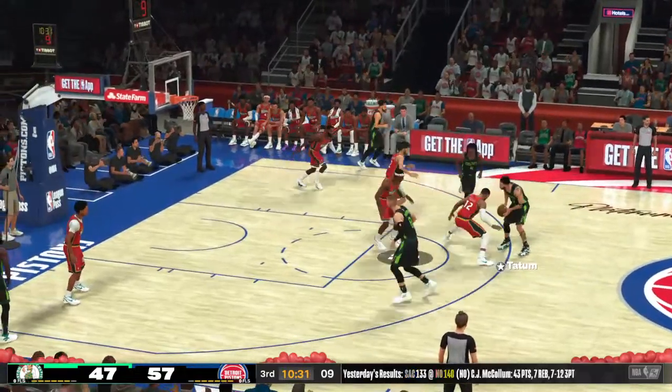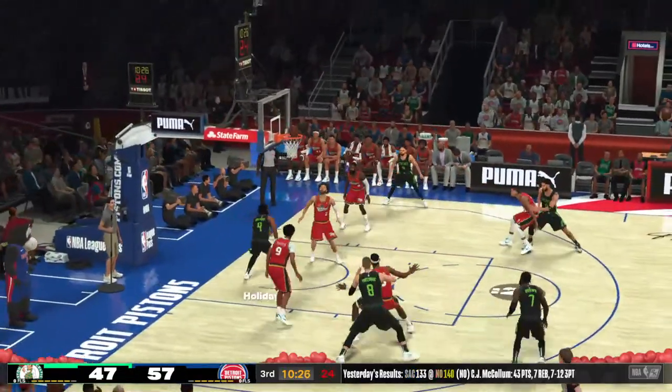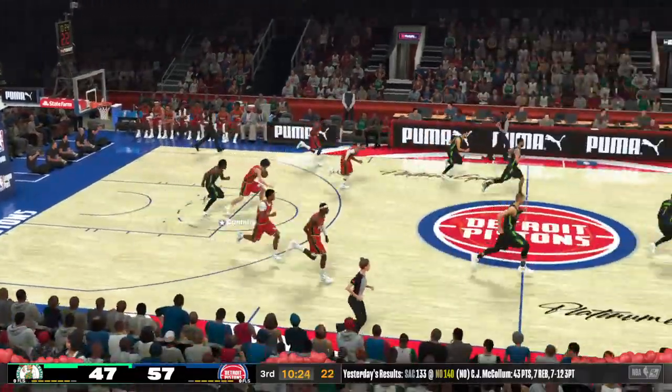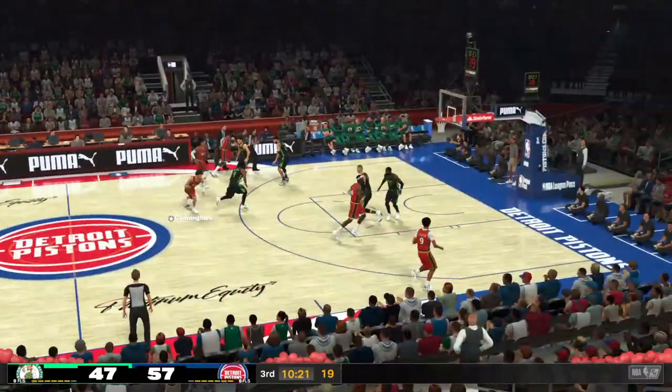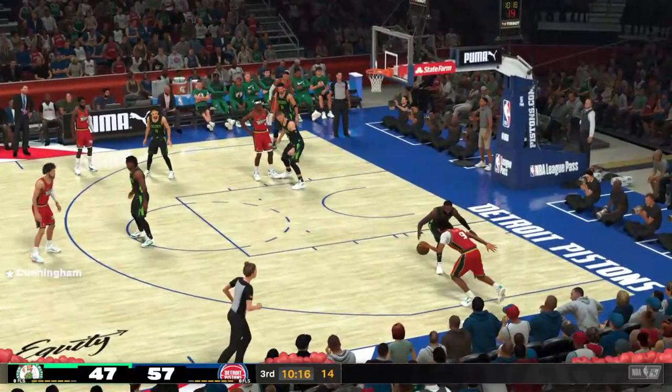Now here's Tatum. He has 6. Here's Holiday. Off the mark, had a chance to trim it to single digits. The edge on the glass is the difference. It's allowed them to build this lead.